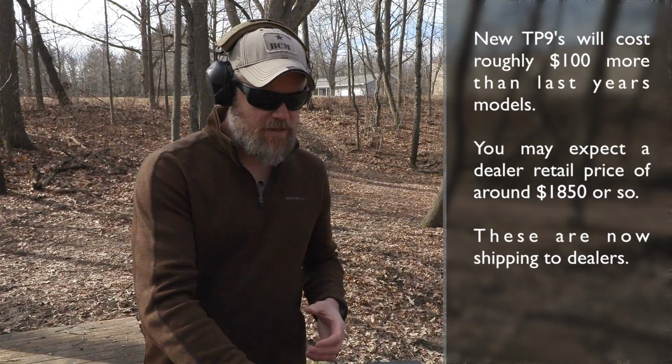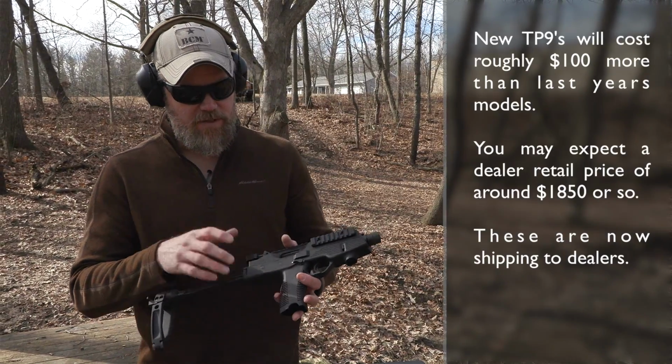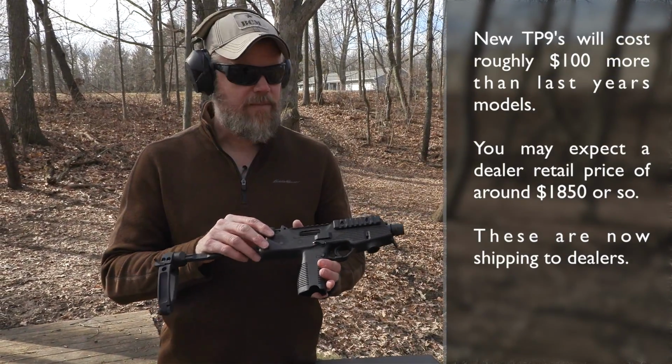The new TP9s, along with most B&T products, usually see a couple of point increase in terms of their price every year, inflationary costs. So the new TP9s will probably cost just a little bit more than last year's models. This is the very first one we got into the shop. This is a demo unit.